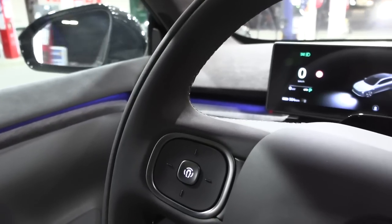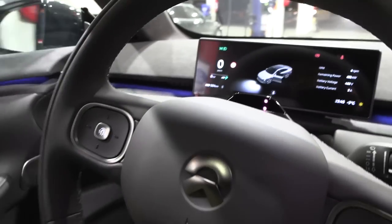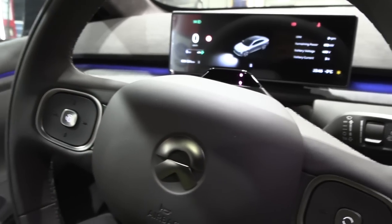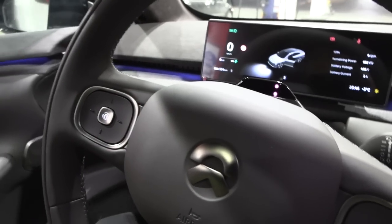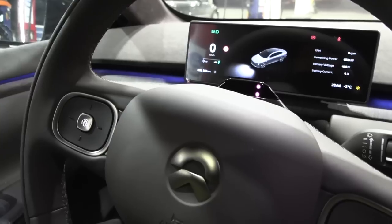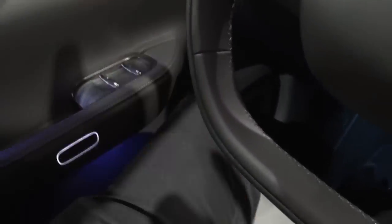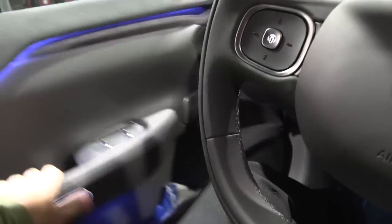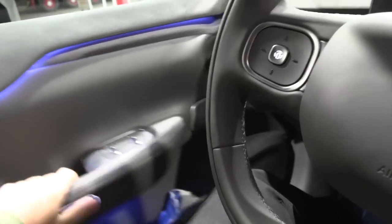But listen to the door closing sound. What the heck, man? I mean, okay, it's a Chinese car, but it sounds so cheap. Oh, I forgot. The Stormberg bottle is here. Okay, let's try again. That's better. Oh, yeah.